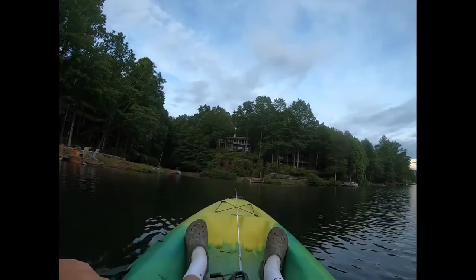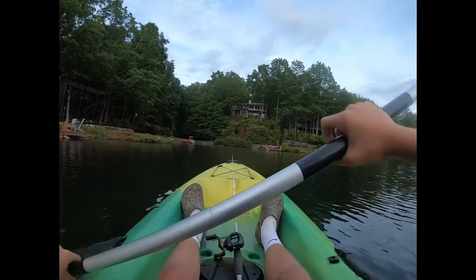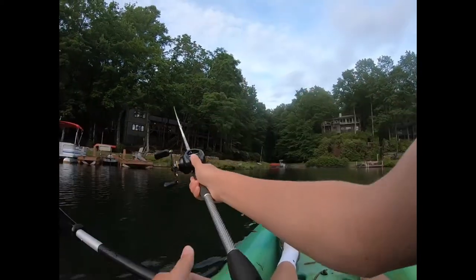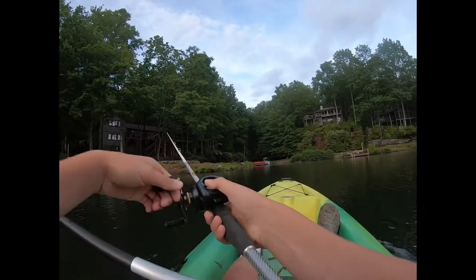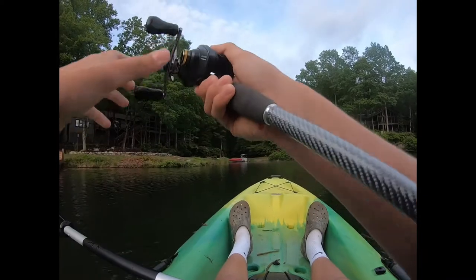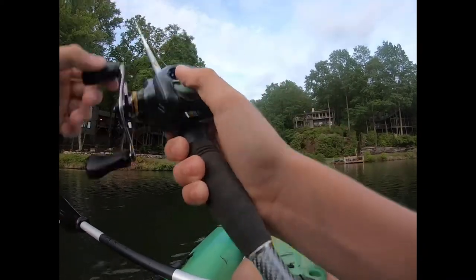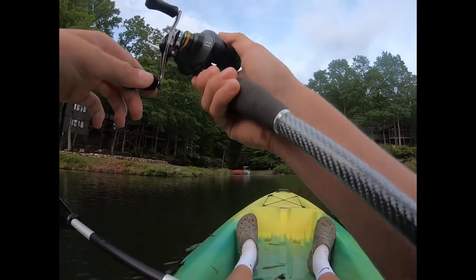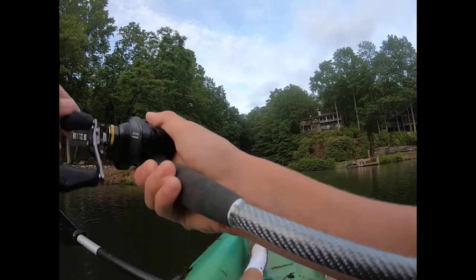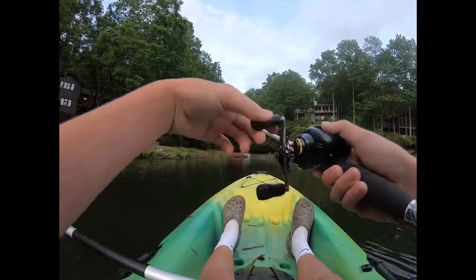Deer up there. I don't know if you can see it on GoPro. Probably can. It's a little tiny brown speck. Well, it's not that far away from me, but on GoPro it probably is. And these lilies. Man, I'm about to be all up in the deer. Golly.